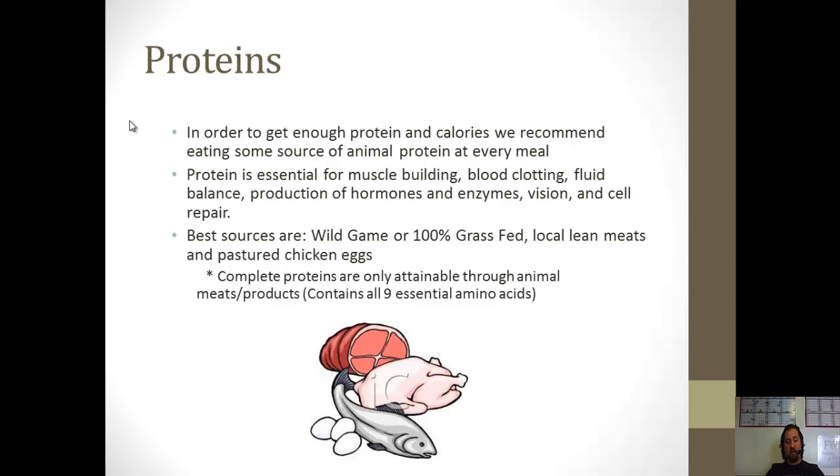Okay, I always kind of make this caveat here. Complete proteins are only attainable through animal meats and products. They contain all 9 essential amino acids. So if you're trying to eat maybe just a plant-based diet, you're not going to ever take in a complete protein. You can add some different vegetables together to create the amino acids, but it's just not the same for recovery, and your body really needs these kinds of complete proteins and these essential amino acids to thrive.